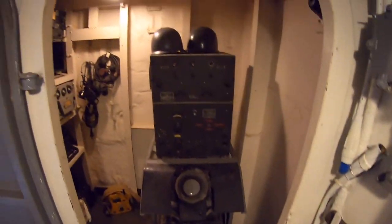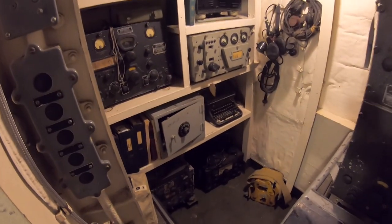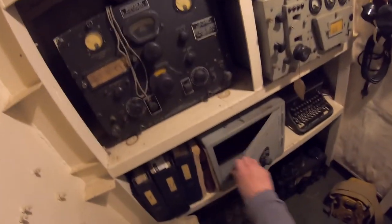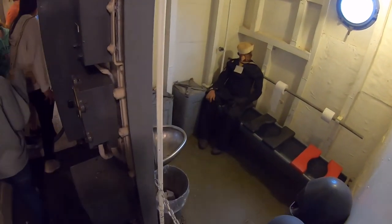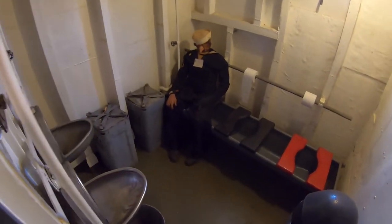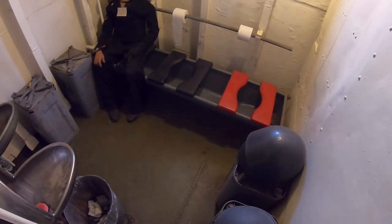That's where they kept the cash. It's like a trough. Gas masks. What's this, cute? It's Popeye. Popeye the Sailor Man. That's your commode. Yeah. Urinals.